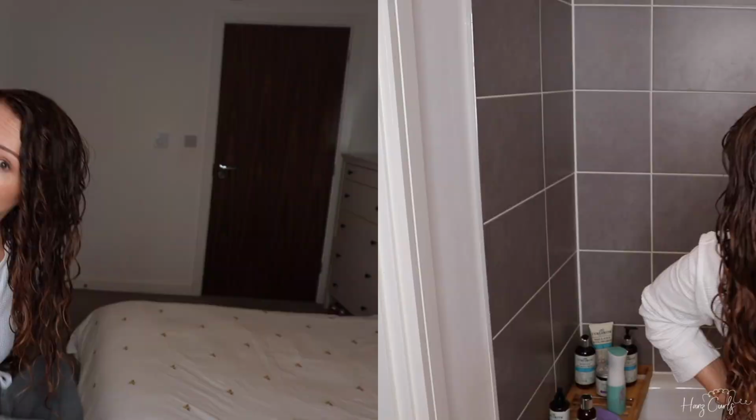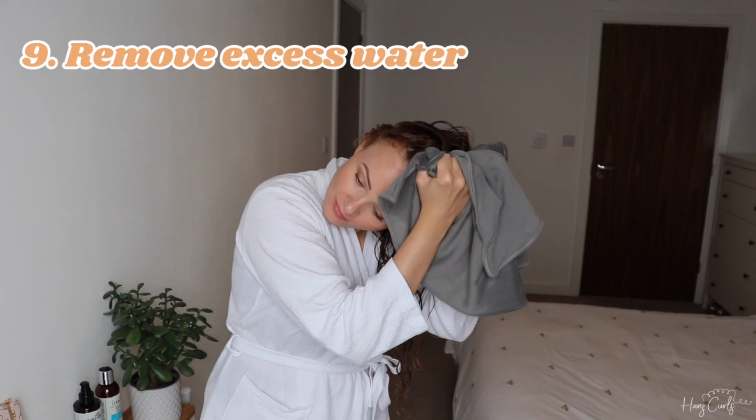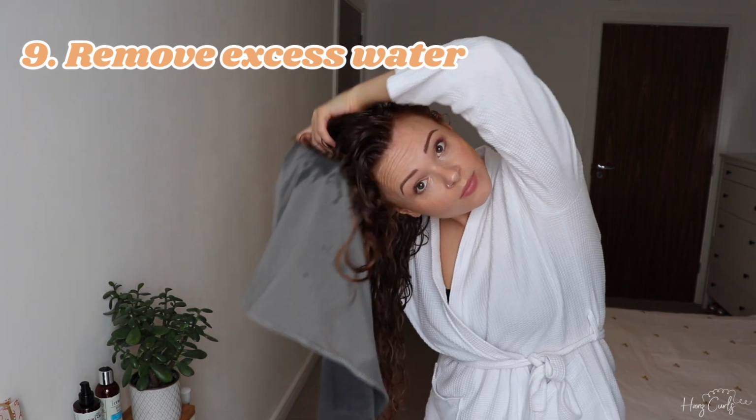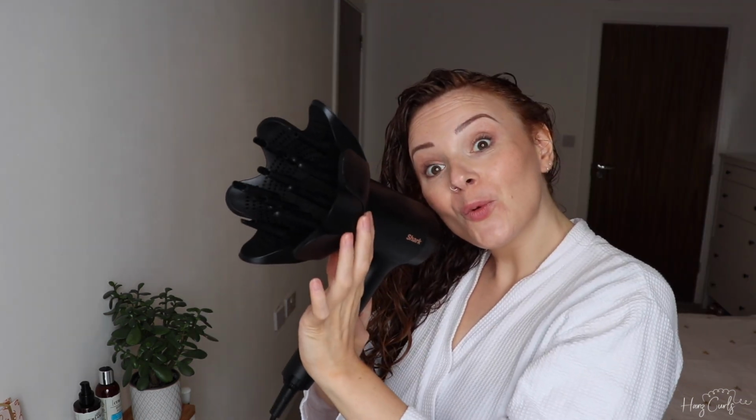Now on to drying. So I'm first going to be removing some excess water before I diffuse my hair. This will stop my hair from getting weighed down by water weight during the drying process. Now on to diffusing. So with this dryer you can actually adjust the prongs.